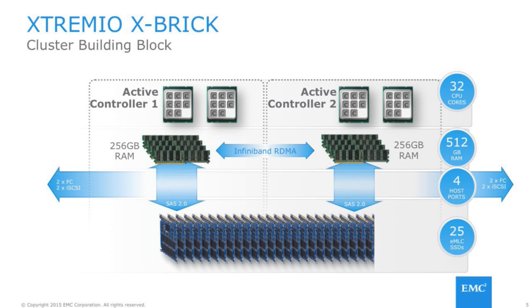It has at least 32 CPU cores between those two controllers. And these are two active controllers working all the time. It's not an active-passive architecture, so you're not wasting any resources. And then finally, you have 25 enterprise-class MLC drives delivering that capacity. Irrespective of the size, XBricks are available in 10, 20, and 40 terabyte versions. The number of drives remains the same, 25. And so you scale essentially by adding XBrick by XBrick. So as you can imagine, by adding an XBrick, you're doubling your capacity resources, and you're also doubling your controller resources. Instead of 2, you have 4 controllers now.